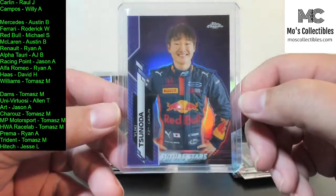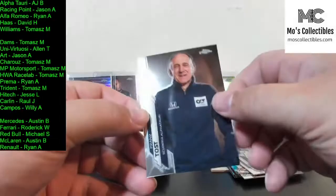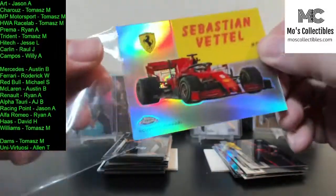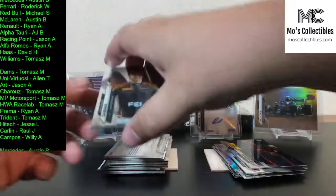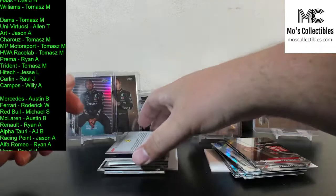And Carlin, Raoul, congrats. Nicholas Latifi. Franz Toast. And Verstappen winning Germany are the bases. Vettel on the 54. Go ahead and throw that over there. Sam Aya, Future Stars. Robert Shwartzman. And Grosjean for the base. Ferrari on the refractor.